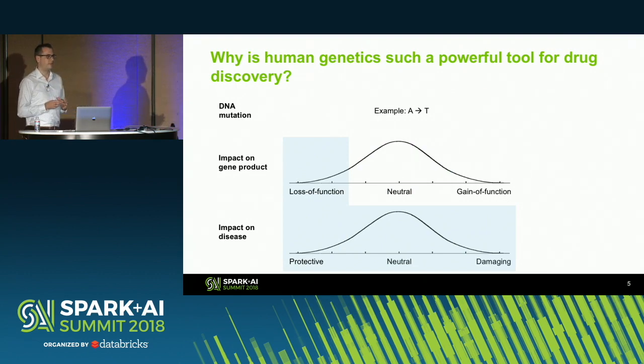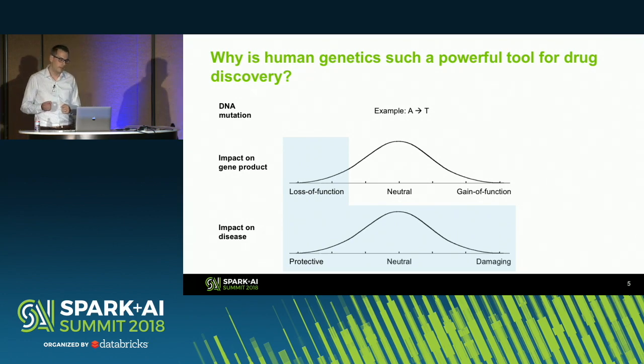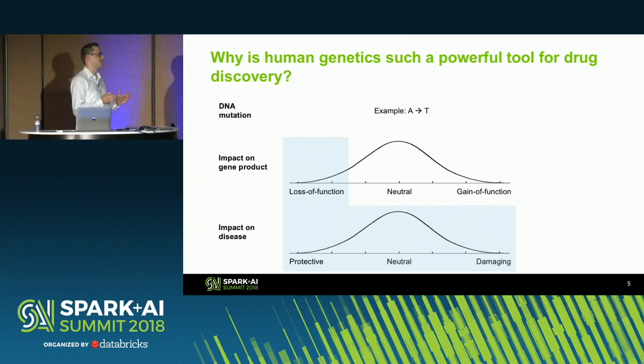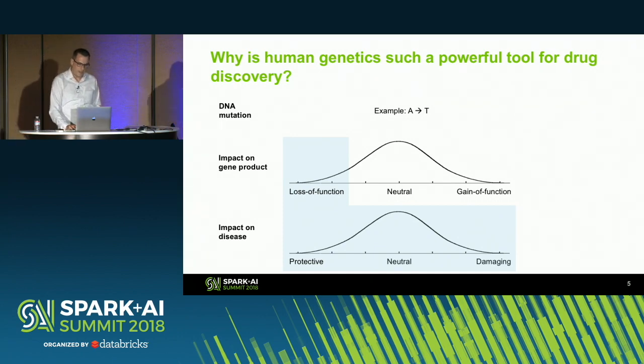However, there's a subset of mutations called loss-of-function mutations. And as the name implies, these mutations completely disable the function of the gene product. And when you look at the impact on disease of these mutations, it can vary quite considerably. On the one end of the spectrum, these mutations can be highly damaging and cause disease. On the other side of the spectrum, they can be protective from disease. And we are particularly interested in loss-of-function mutations that are protective from disease.